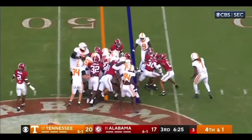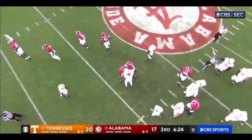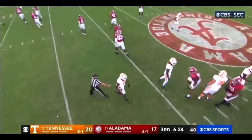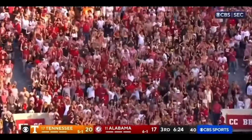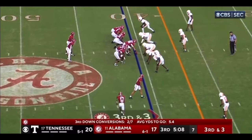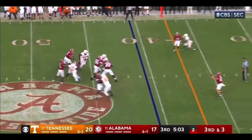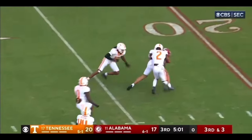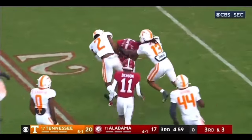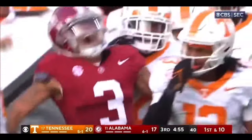Didn't make this one either. Alabama takes over as Sampson got nothing. Yeah, I don't. You're running right into the teeth of that two-gap defense, those big defensive tackles. 3rd down and 3. Milroe throws late. Got it to Burton. Wow. Burton inside the 20. Still fighting his way to the 18-yard line. Watch this catch.